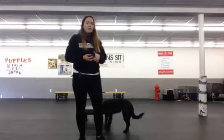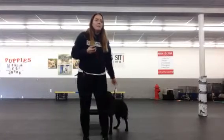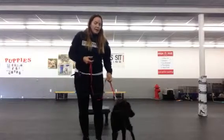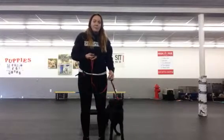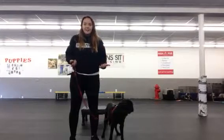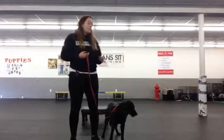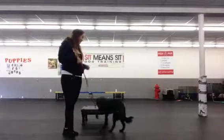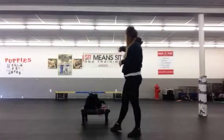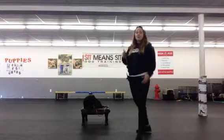And today we are working on place. Place is very simply defined as all four paws on a boundary. The boundary must be discernible by height, texture, or color. So really anything could be a place. We use this big one to get started. She's going to pop right up there. But we also use beams and fire hydrants and storage containers and cots and all sorts of stuff.